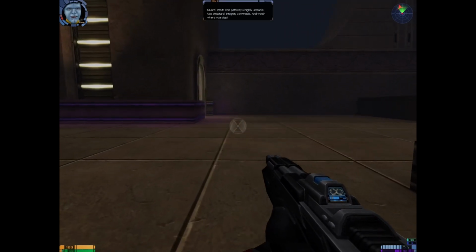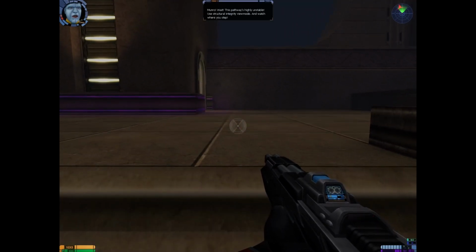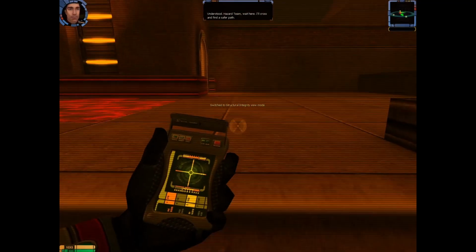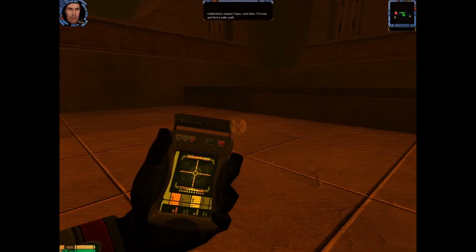Monroe, wait! This pathway's highly unstable. Use structural integrity view mode and watch where you step. Understood. One of these. Hazard team, wait here. I'll cross and find a safer path.